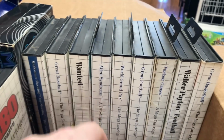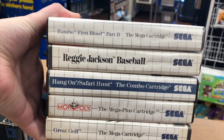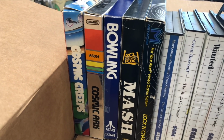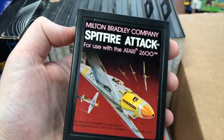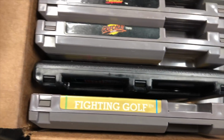Some pretty cool stuff. There's a little How to Win Nintendo book, a few more Master System games here. A lot of these do not have manuals, but some of them do. There's some boxed Atari 2600 games, some more uncommon stuff, aside from bowling, of course. 3 more uncommon Intellivision games. And then we have Mission Impossible for N64, little uncommon Atari 2600 cartridge. And then we have some NES cartridges here. This is Rolling Thunder.